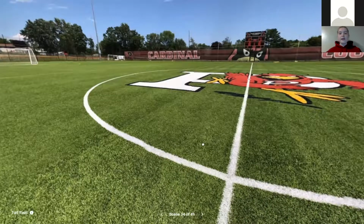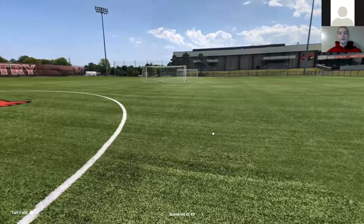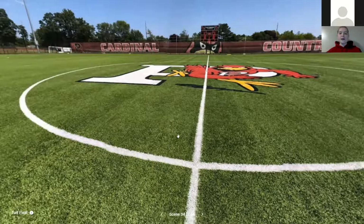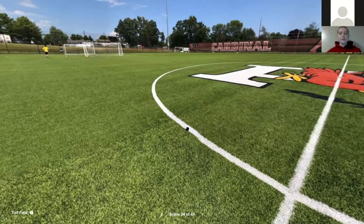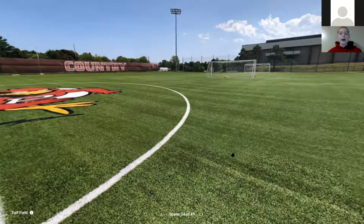So this is the turf field. This is right outside of the field house. It's a really beautiful field. Definitely a lot of time and money went into this. This is where 18 Division III sports teams practice, play, all of that good stuff, specifically soccer and lacrosse. We are in the vicinity of the field house, like I said, and there's also trails behind it that the track and field team like to utilize. And we also have the baseball and softball fields nearby.